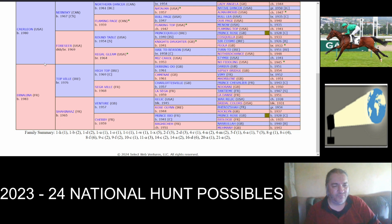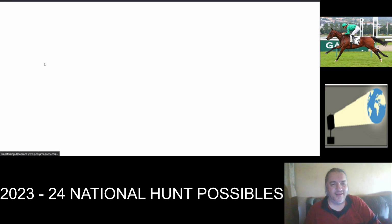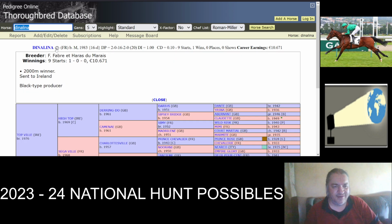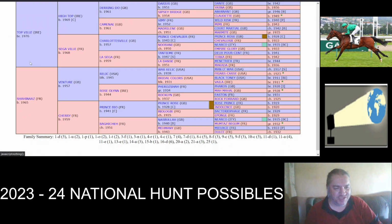Dina Lena was foaled in 1983. She's the third dam of Salver. At least this one hit the track. Winner of only 1 of her 9 starts and €10,000. But again, a black type producer. And this is quite an old pedigree.